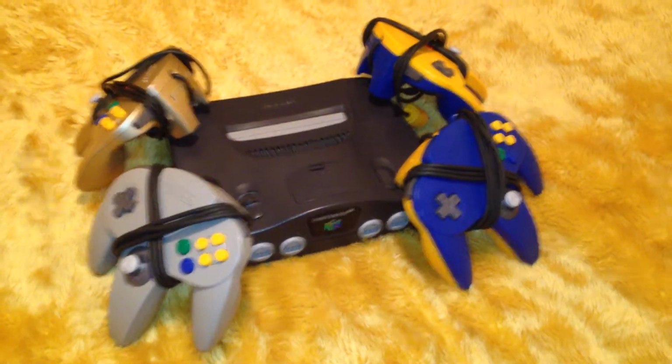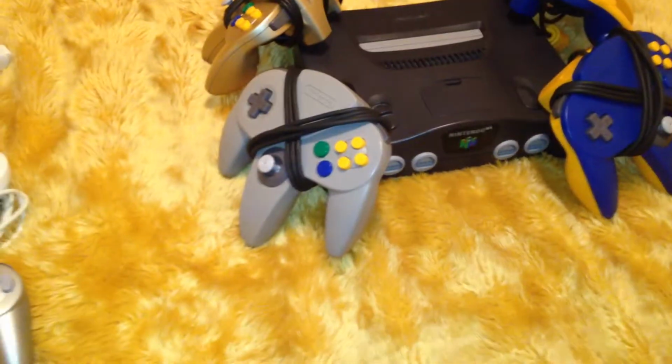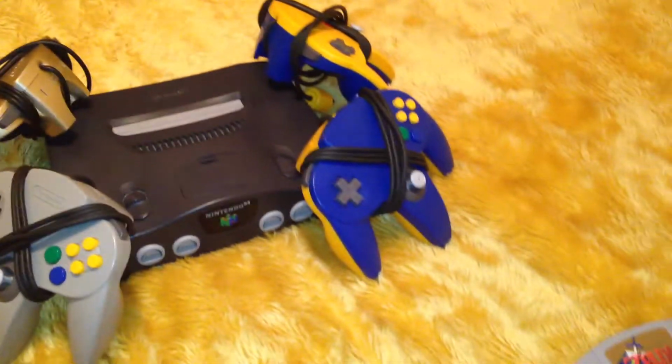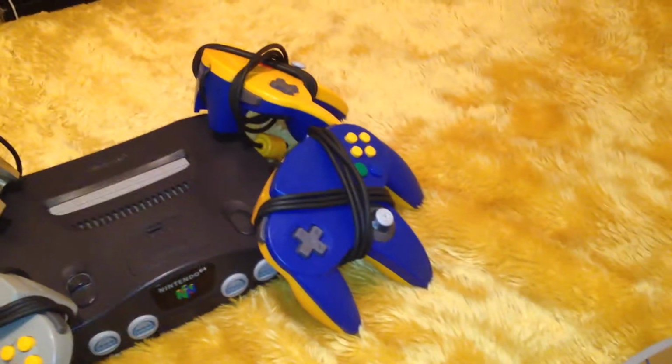So we have here a charcoal gray Nintendo 64 with an original gray controller that would come with every N64. A blue and yellow, yellow and blue, and gold controller. These two controllers were actually their original color, but I decided to do a dual tone with them.